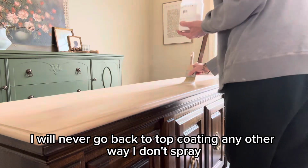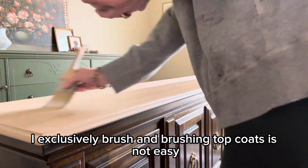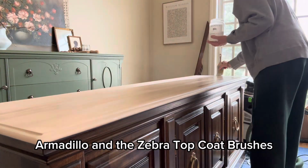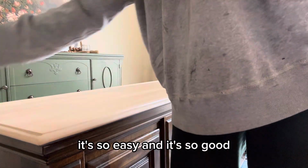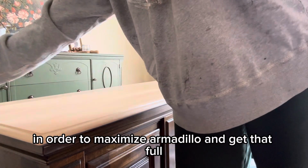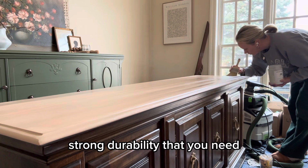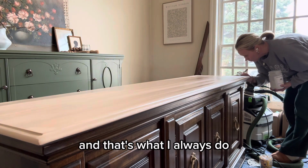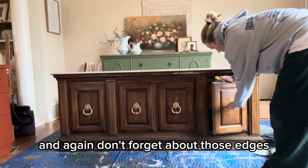I don't spray, I exclusively brush, and brushing top coats is not easy. But with these two products, I call them the dynamic duo, Armadillo and the Zibra top coat brushes, it's so easy and it's so good. In order to maximize Armadillo and get that full, strong durability that you need, you will want to do at least 3 coats of this. And that's what I always do, at least 3, sometimes more. And again, don't forget about those edges.